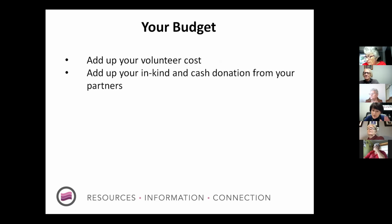So you want to also now add up all your in-kind and cash donations from your partners. Let's just say your local grocery store is giving you $200 worth of food. Put $200 down, in-kind food from ABC grocery store. Okay, in-kind from your speakers. So you want to put in your in-kind, which is roughly, we put in $25 an hour. So if they're speaking for 2 hours, that's a $50 in-kind contribution.